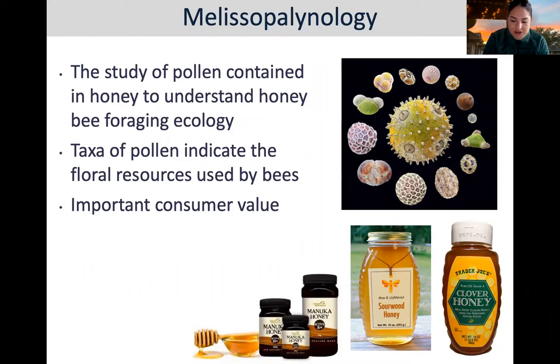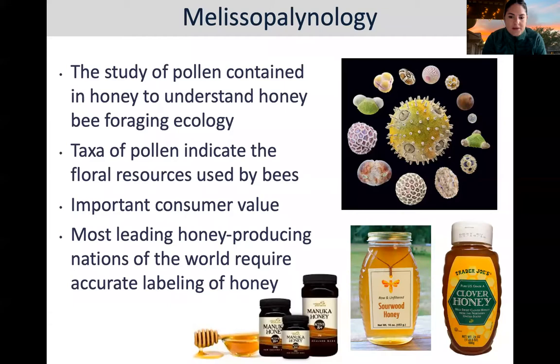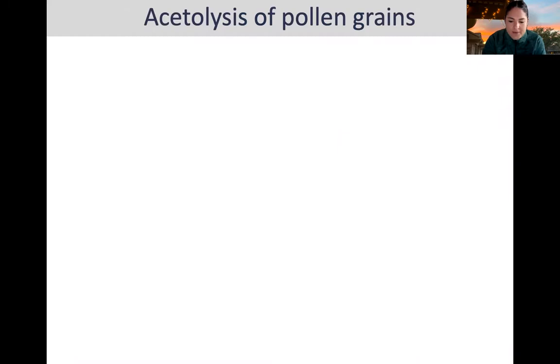So most leading honey producing nations in the world require accurate labeling of honey. We don't have that in the United States, but in most countries, there are actually laws that prevent people from misleading the consumer in terms of what type of nectar the bees collected to produce the honey that the consumer is paying for.